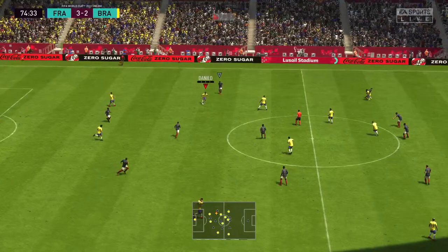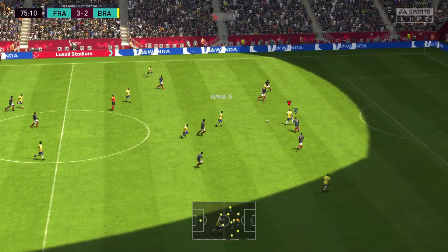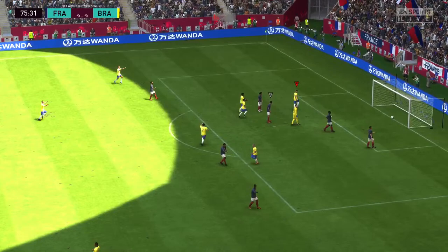Danilo. Neymar. He's in with a chance. And a goal to square the game. Edge of the seat stuff.